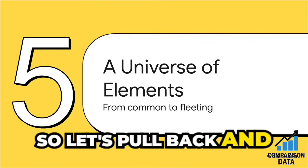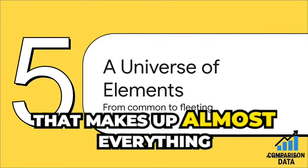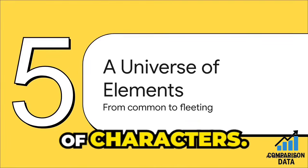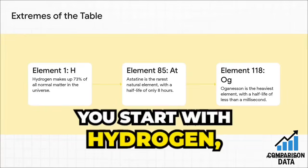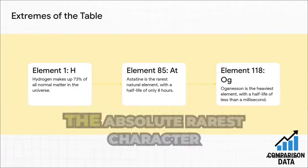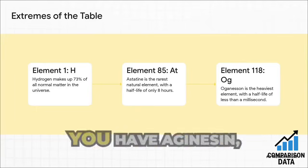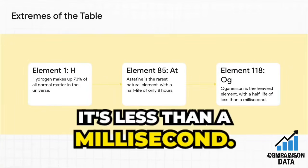So let's pull back and just look at the whole cast one more time. From the most common element that makes up almost everything, to these substances that barely even exist, the periodic table contains a truly mind-bending range of characters. This really puts it all into perspective. You start with hydrogen, element number 1, making up most of the known universe. Then you jump all the way to astatine, the absolute rarest character you can find in nature. Its most stable form only lasts about 8 hours. And then at the very, very end, you have Oganesson, the heaviest thing we've ever made, with a half-life so short it's less than a millisecond.